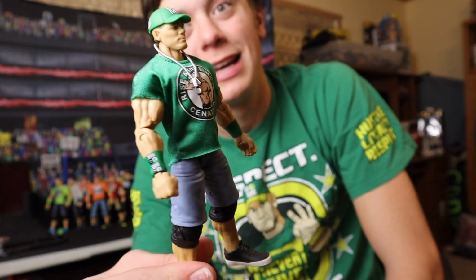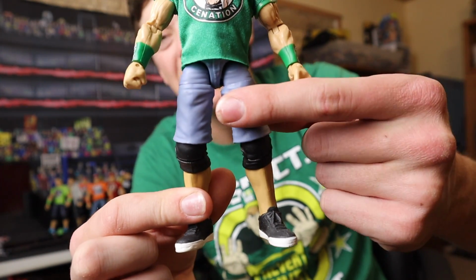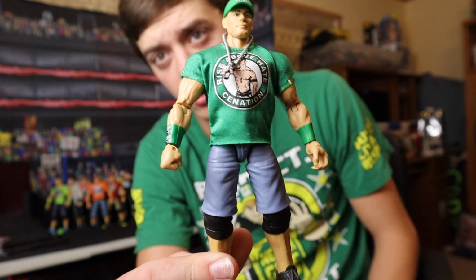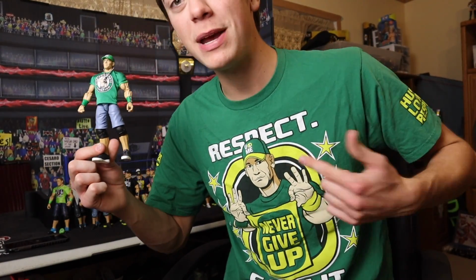And dude, this figure is epic. White soles. Amazing color on the shorts. I love that shirt so much. One of my favorite Cena shirts. For sure. Up there with this one. I like this one too. And I cannot wait for them to make a figure of this.